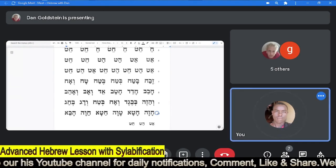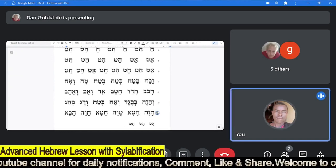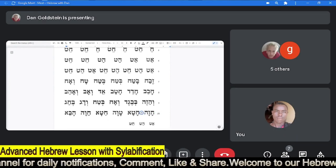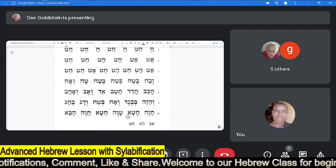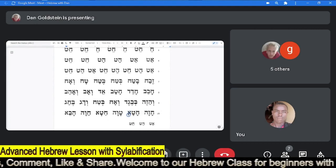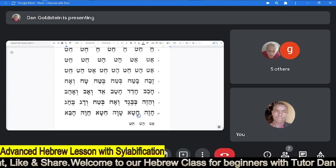Chaza. So this is a chet, so it's chaza. Nice, very nice. Continue. Chata'a. And there's no vowel associated with the final aleph. It's just a placeholder and it's silent. Chata. Well done.